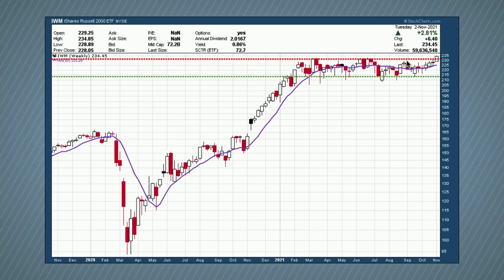And when the Russell and the transportation index and the mid caps are all starting to run and break, that is kind of the sign that, hey, money is willing to get back into these risky stocks, and it's going to dive in and jump in with both feet and buy this risk up. And you can really see it on the charts.